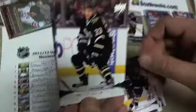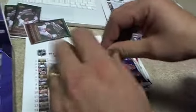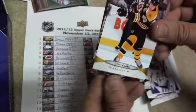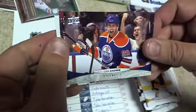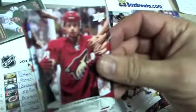Brendan Morrow for the Stars, Goligoski for the Stars, Tavares for the Islanders, and Okposo for the Islanders. Not liking it. David Backes for the Blues, Shea Weber for Nashville, Tobias Enstrom for Winnipeg. We have James Reimer playing helmetless for the Maple Leafs, Zdeno Chara for the Bruins, Sam Gagner for the Oilers, Marian Hossa for the Blackhawks, and Nathan Horton for the Bruins. We have Ekman Larson for the Coyotes.